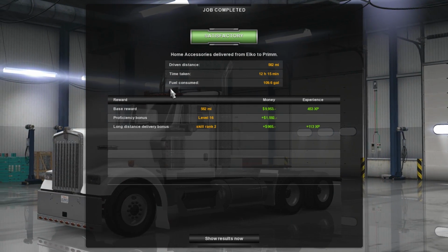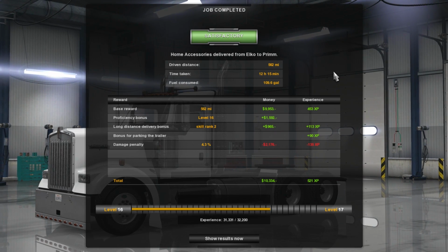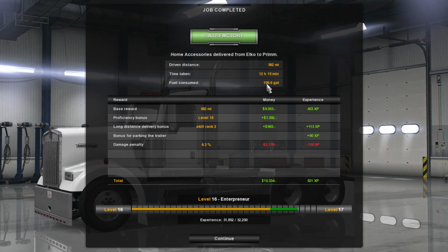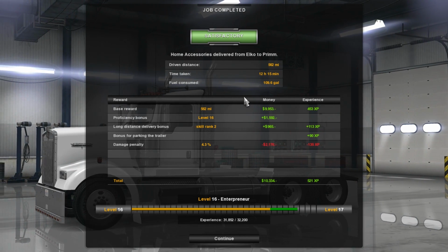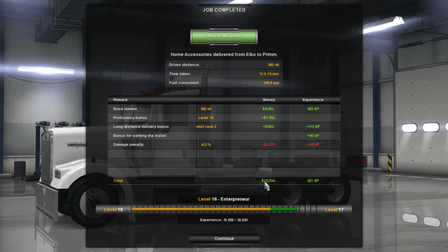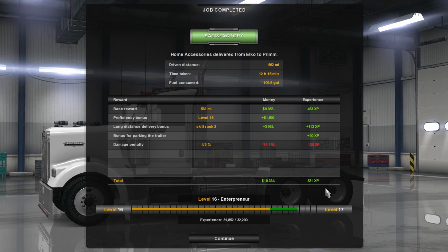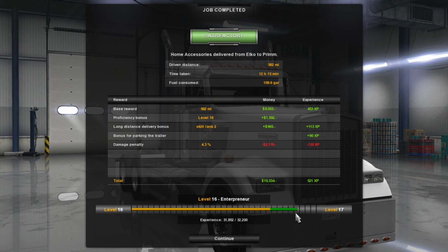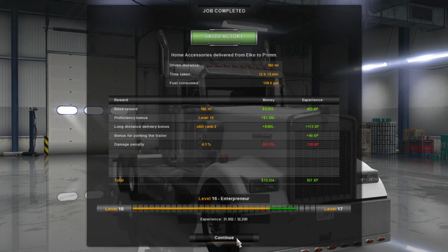Satisfactory, unfortunately. We went 562 miles, took us 12 hours, 15 minutes. We consumed 109 gallons of fuel. 900 gallons of fuel, that'd be ridiculous. Like I said, we got 10,000. I thought so with the damage penalties of 4%. 421 XP, about to get to level 17, which will be pretty nice.